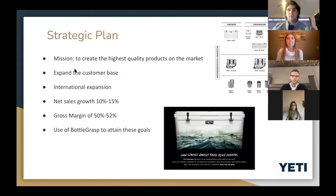The strategic plan also includes expanding the customer base. Yeti is a relatively new company, so expanding the customer base is really key and important to the overall goals of Yeti. That's one thing that we think our SBU will also be able to help with. Specifically, international expansion. Yeti started in the southern states in America and has grown to be nationwide, but it has very little international touch. So part of the goal strategically is to expand that marketing and that sales to international marketplaces.